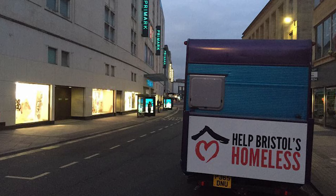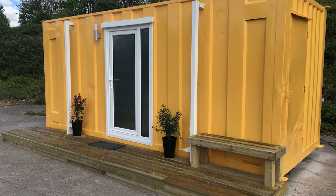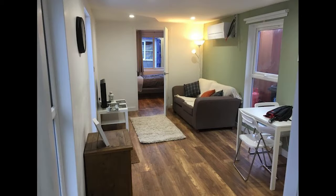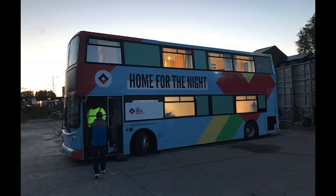So in early 2017, him and his wife started handing out food to the homeless on a Sunday morning in the centre of Bristol. They were soon joined by many supportive volunteers, but Jasper just felt that there was more that he could do. So through contacts, he was offered an old mobile home and a site to place it on. On the site was a shipping container, which inspired him to start converting them into self-contained micro flats. Since then, Help Bristol's Homeless has converted 11 micro flats as well as a double-decker bus, and they're hoping to move to a more permanent site soon.